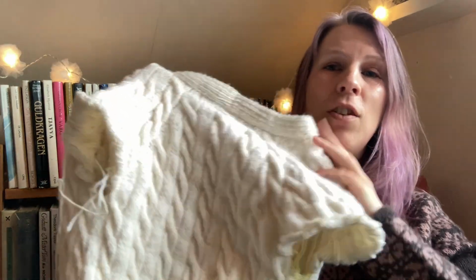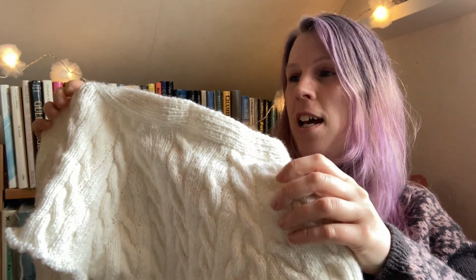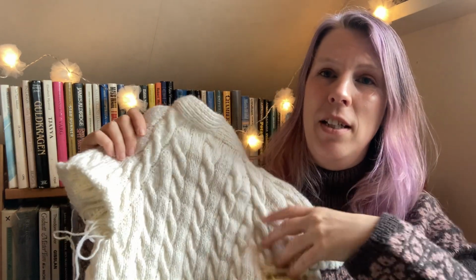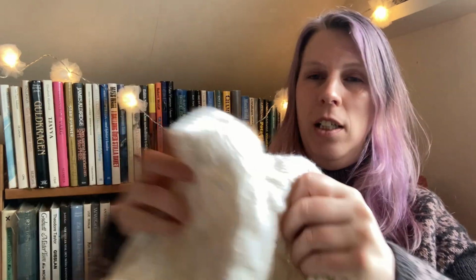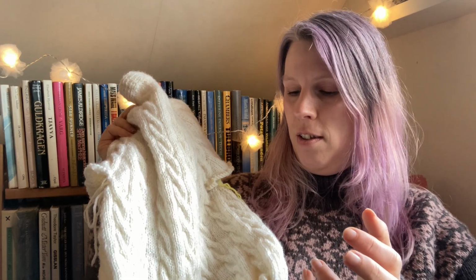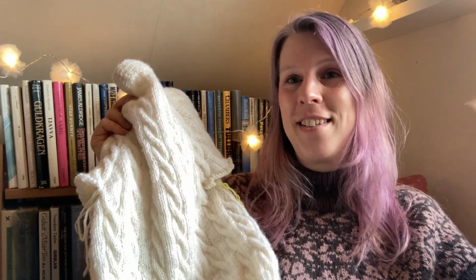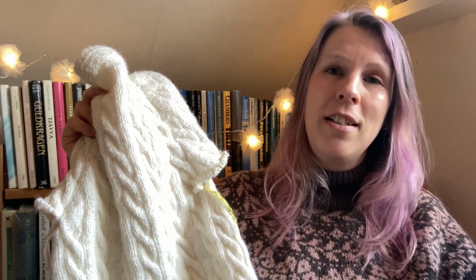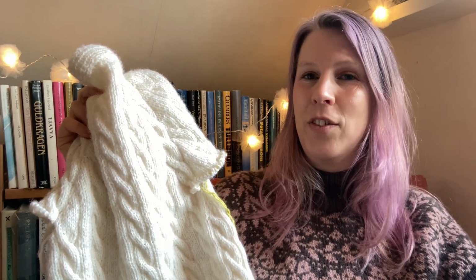To be honest, even though this looks a lot simpler, the pattern is much harder to follow. And I have been a little bit annoyed with this pattern because they tell you how to make the increases, because this is knit top down, in like 2 or 4 rows. And then there is a chart for when to turn the cables. But in the chart, you cannot see how you make the increase. You can see that there are more stitches after a certain point, but it doesn't include the increases in the chart, which, I mean, I have been knitting for many years. I shouldn't be complaining, but it's still kind of annoying that I have to do the work on my own.